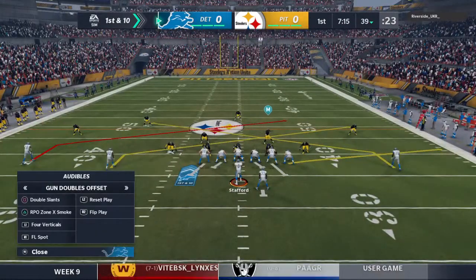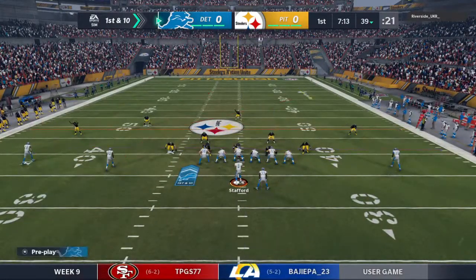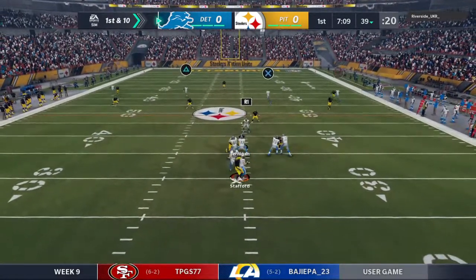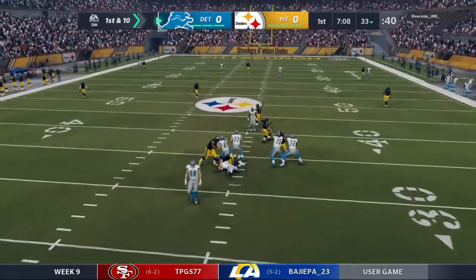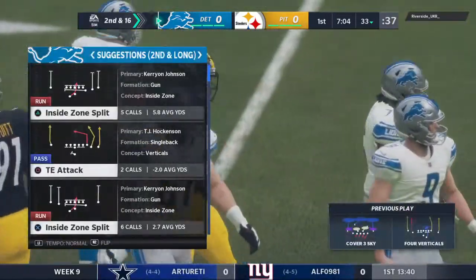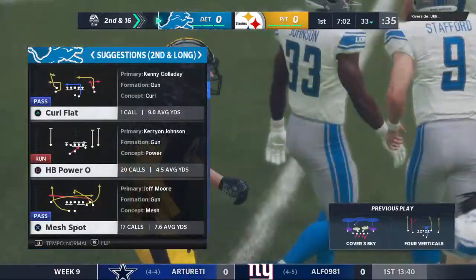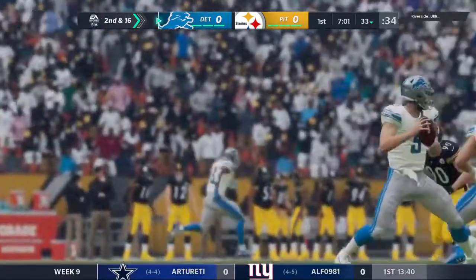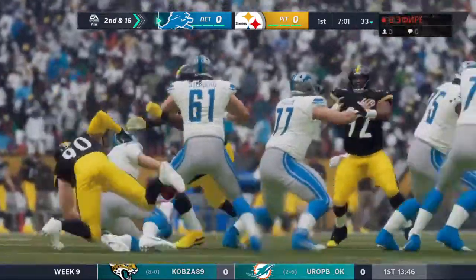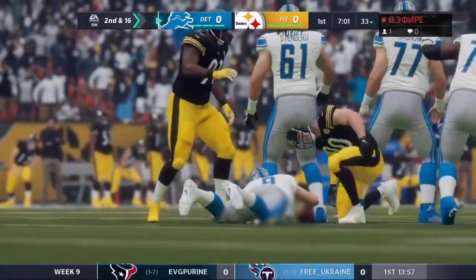Now on the heels of that run by Johnson, here's another 1st and 10. From the gun, here's Stafford. And the Steeler pressure too much here. He's going to go down. T.J. Watt, the All-Pro, in there to take him down. Great job defensively. I think he was trying to go through his progressions, find someone to get rid of the football. Before he knew it, he was on his back.